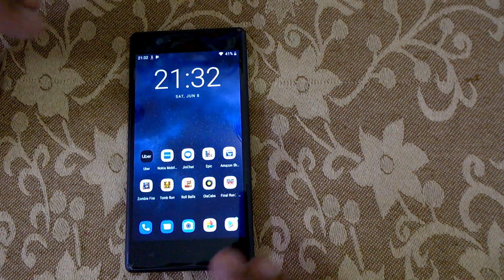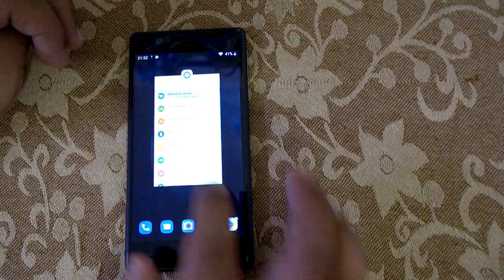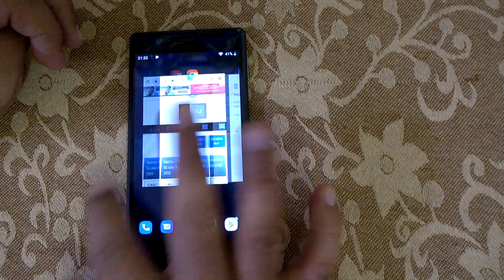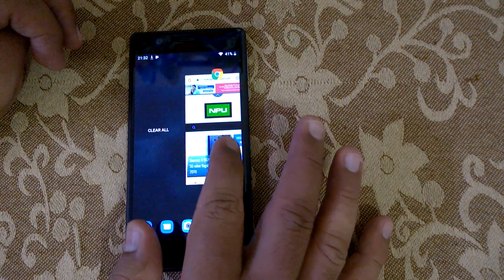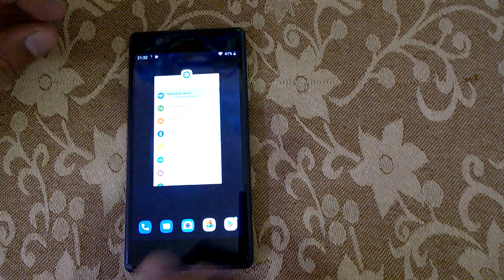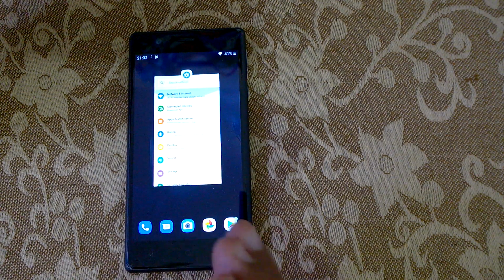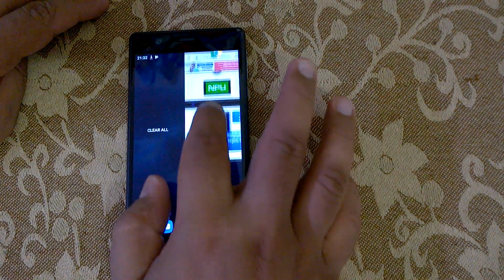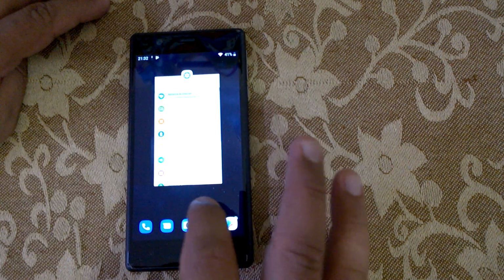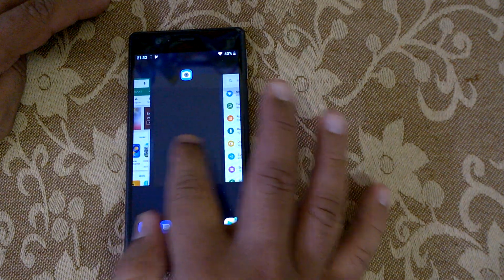But if you go to multitasking, that's where you will start seeing the changes. The multitasking UI is totally revamped, as you can see. You used to see a deck of cards, but now the multitasking cards are more like what you will see on other OSs like iOS or Windows Phone. So this kind of card interface is there. Now if you swipe up, you will remove a card, which is here.